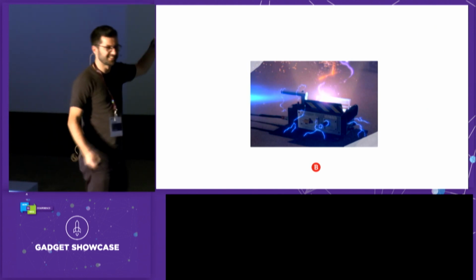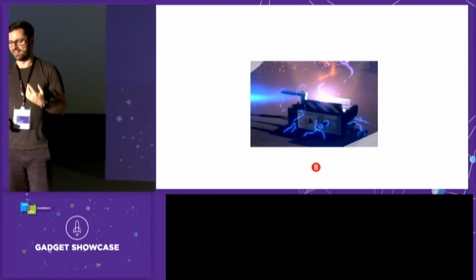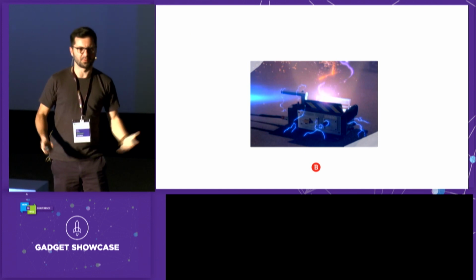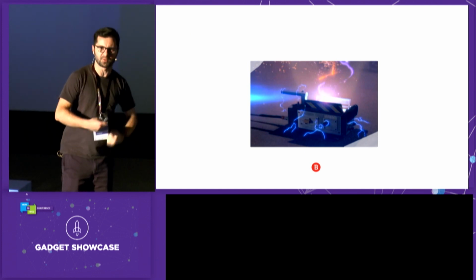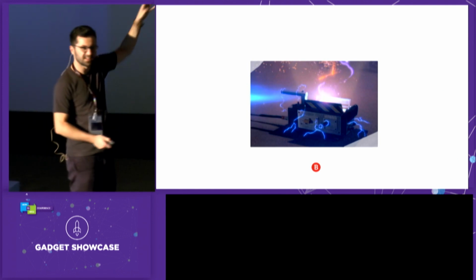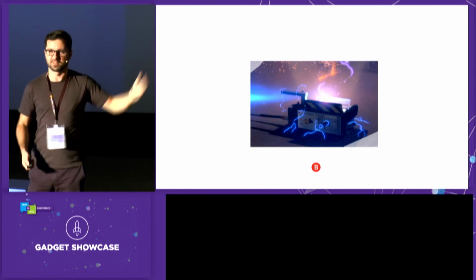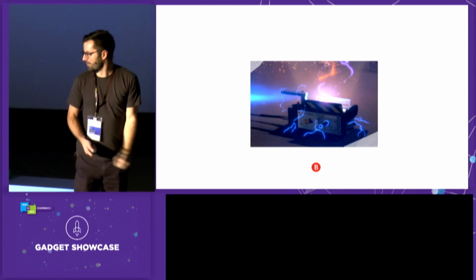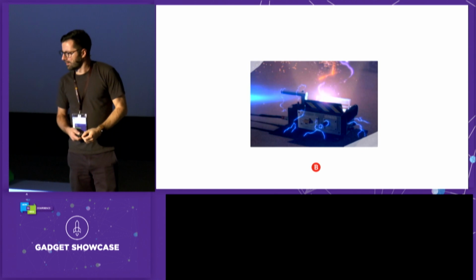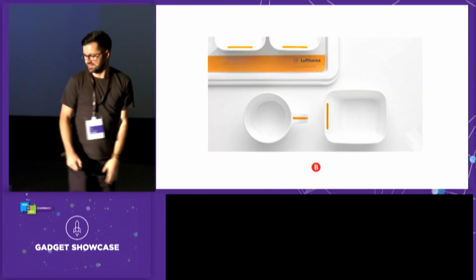Ghostbusters, yeah. So if you're older, I should say, I don't feel that old. There was this awesome movie when we were kids about these guys who were catching ghosts with this trap. This is a ghost trap. So we said, okay, our box is a ghost trap, so we have to make it look like this. But it looks silly. We don't want this, so we move forward.